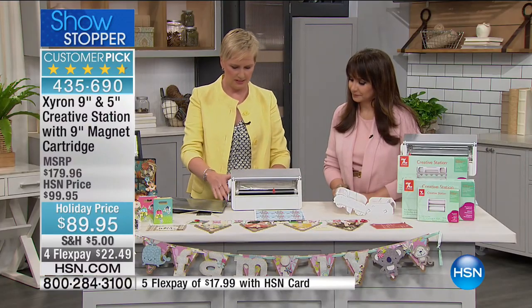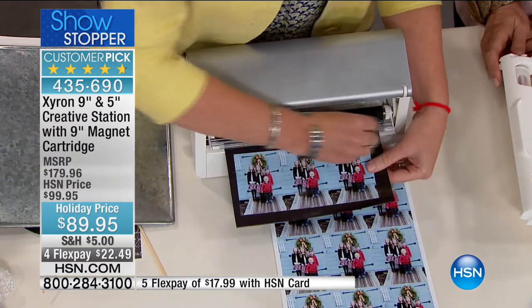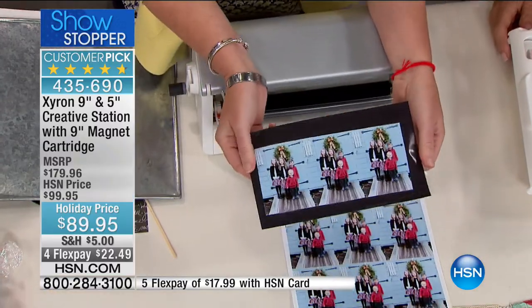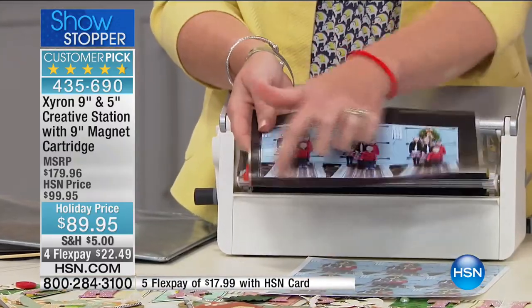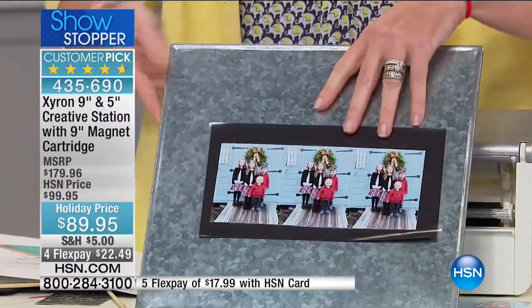I'm going to insert this in. I'm turning this into a magnet. So it works just like the permanent refill. I just take some scissors, trim this, and then I can stick this on.